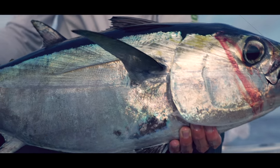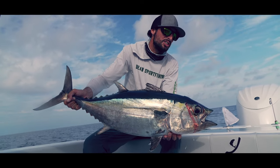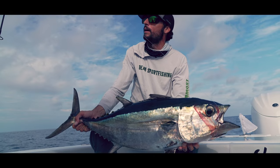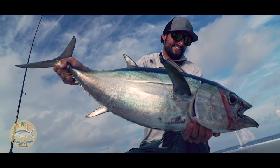Blackfin tuna are just one of my favorite species to target. You catch them on light spinning gear. They're as strong as could be, and they're absolutely delicious sushi. It's a softer meat, not like a chewy meat, and it just melts right in your mouth. Guys, this is awesome. This is as big as they get. Just pure muscle, huh?